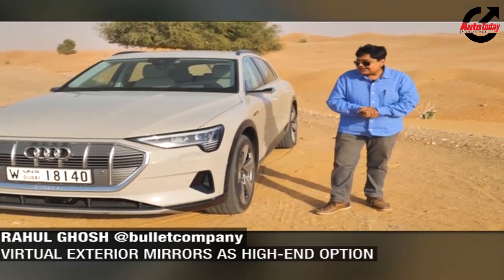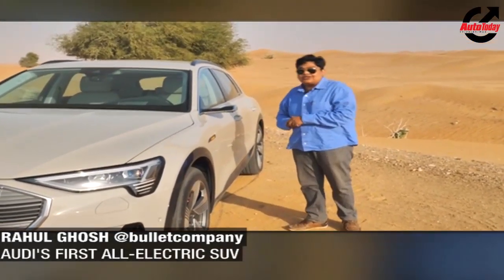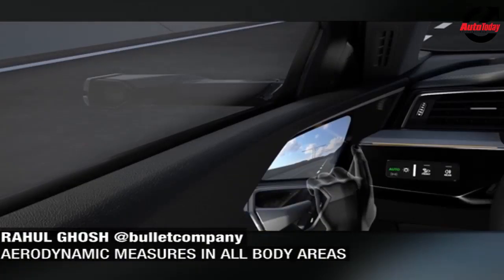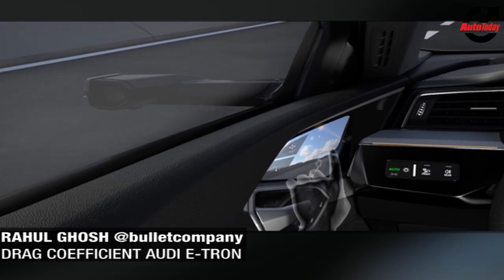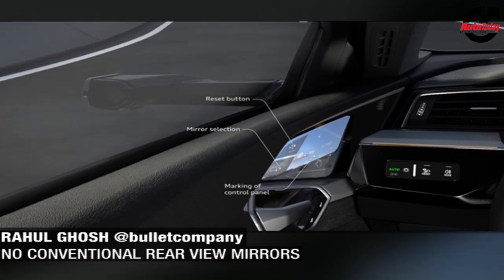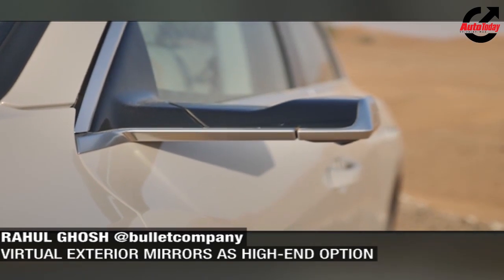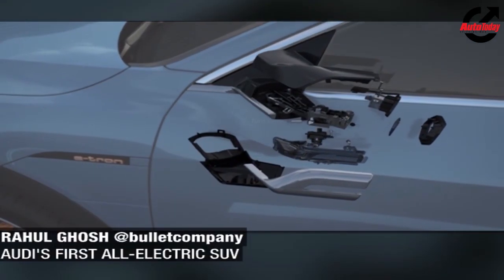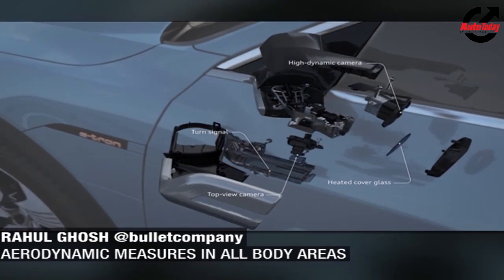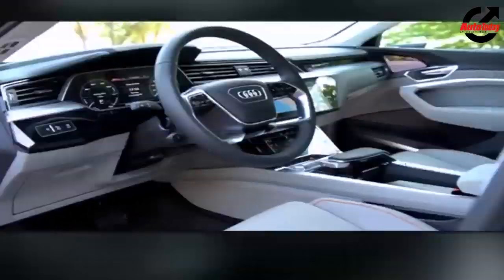Another feature which adds to the range are these. Now these fancy pod-like structures are actually rear view mirrors. They are called virtual rear view mirrors, and they are basically a camera which sends a feed into a display inside the cabin. So these, we are told, reduce drag by quite a margin and help increase range. But unfortunately, these pods are possibly not coming to India because of obvious reasons. Indian conditions are very tough, and in case there's a breakage, I am sure they'll be pretty expensive to repair.